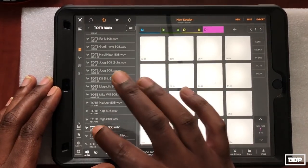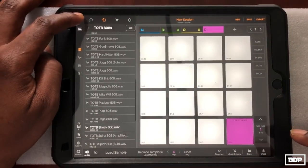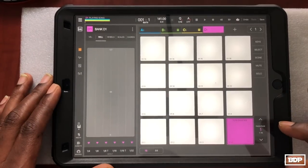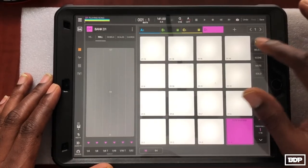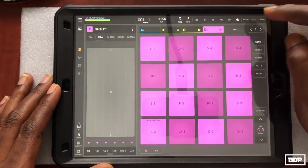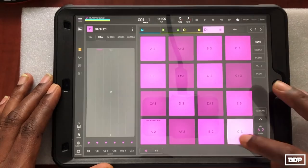Shock 808, that's what I like. Sounds really good. And what I'm gonna do is I need to find out if everything is in the right key for the bass. So I wanna have it on middle C. So what key is gonna be good? Let me put this onto middle C right here.